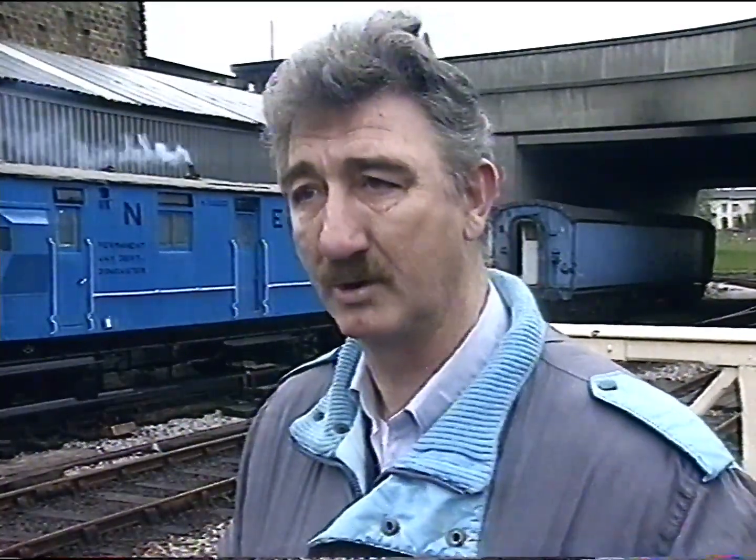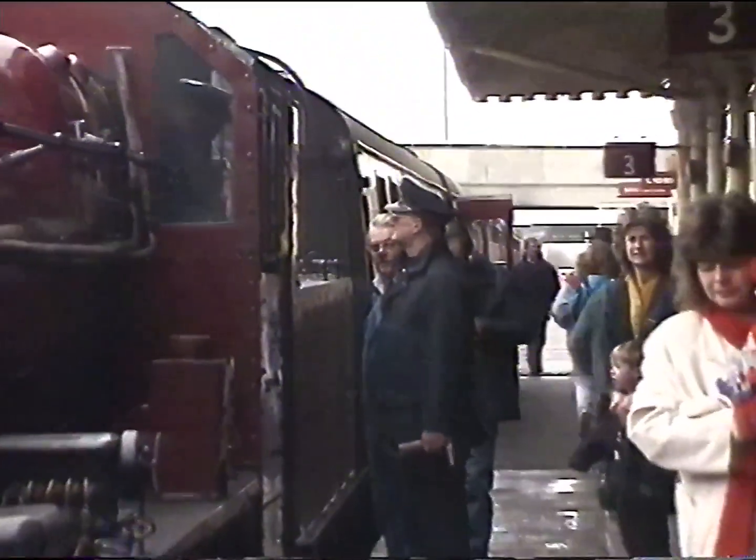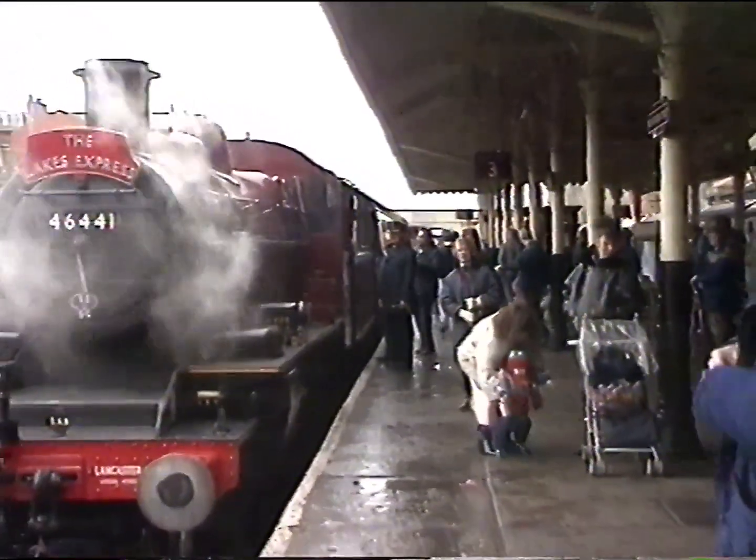Since we started running trains in 1988, it's just taken off. Last year we carried our 150,000 passengers for that year, which puts us in the major league for tourism. This was readily apparent from the gala weekend held on the 26th and 27th of February 1994.